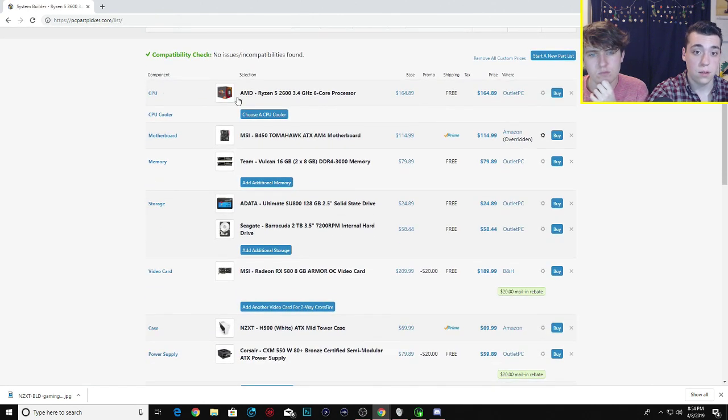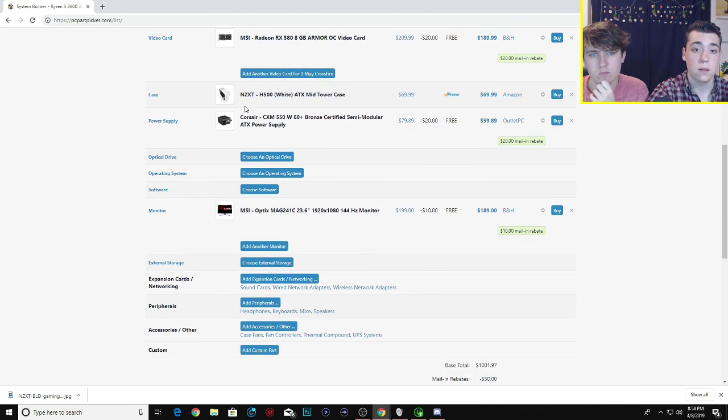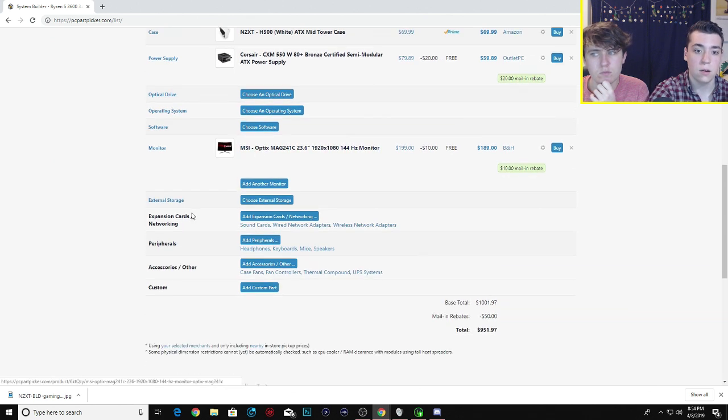So yeah, we have the processor I want, motherboard I want, RAM is good, SSD for the operating system, 2 terabytes for games. A very good graphics card that'll be good for 3-4 years until you upgrade, and you can just slap a new one in there. Good case, good power supply, and a good monitor.